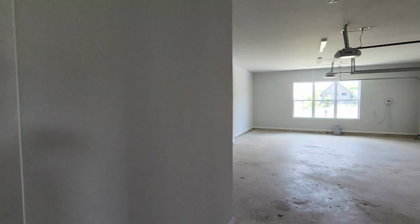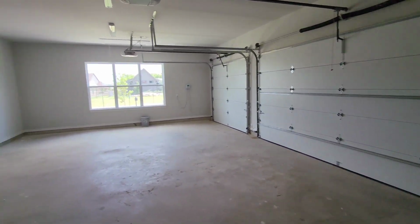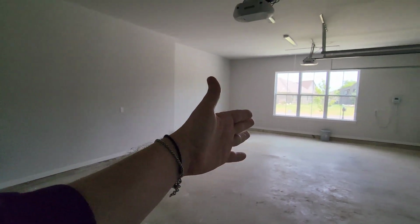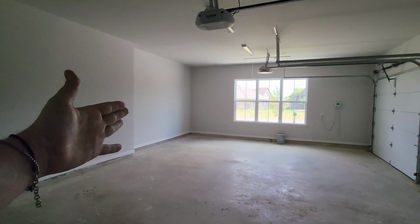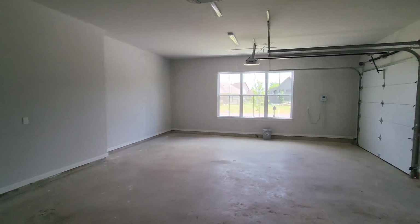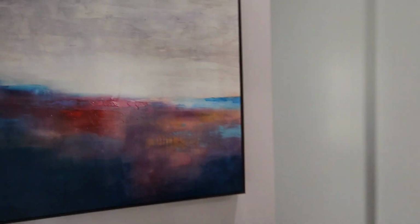Here's your garage. Massive three car. You've even got extra space over there, so you could build out that whole section and have a workbench area, whatever you want to work on. There's room for that. We'll head through this way.